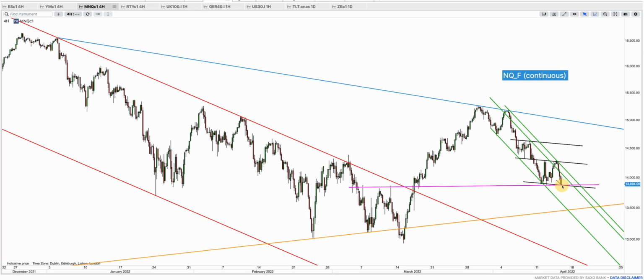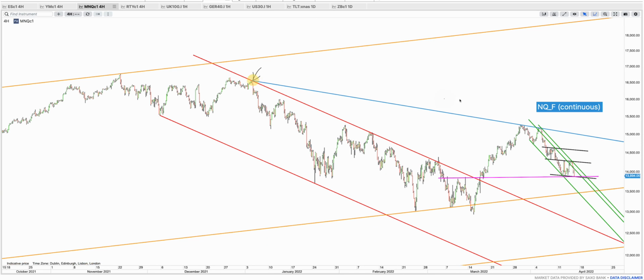Now, if we see a bounce off this purple and black, we are going to break out of the green, and then I reckon it's going to get to that blue resistance that was tested 3 times, and then rally and smash that to the upside for it to rally.